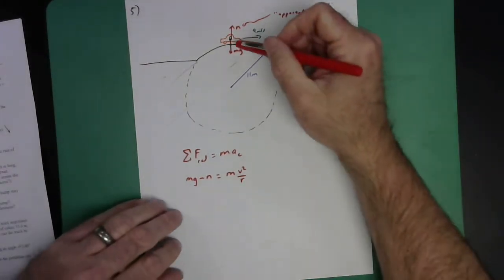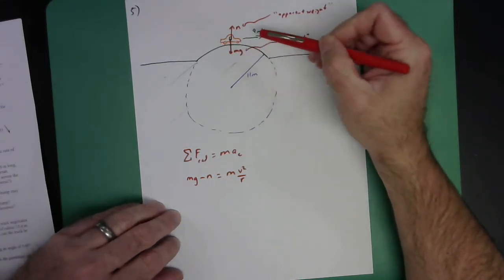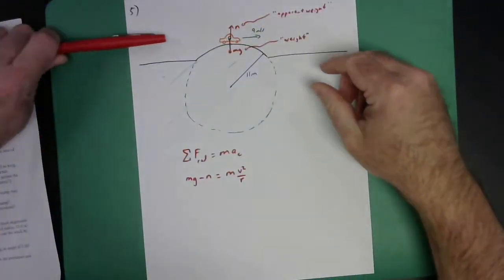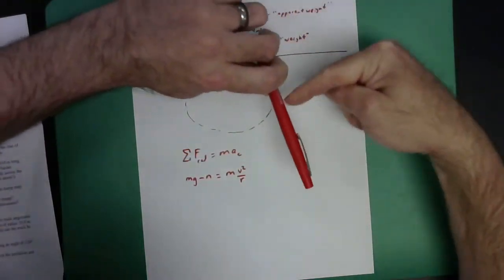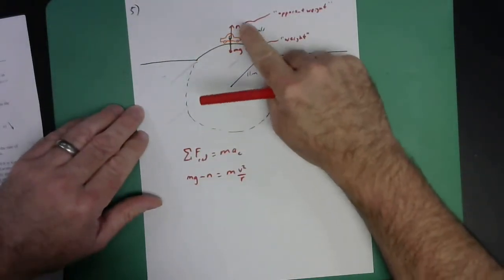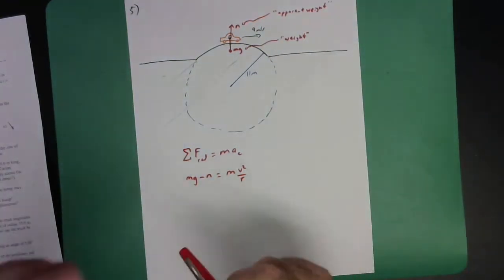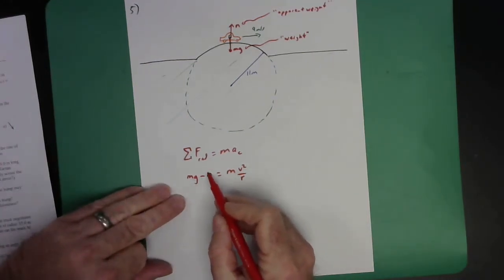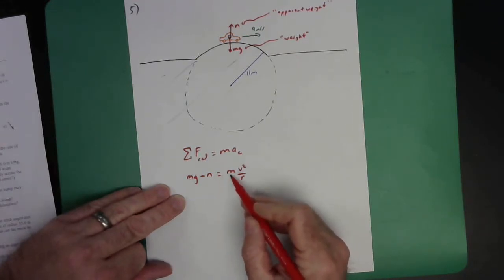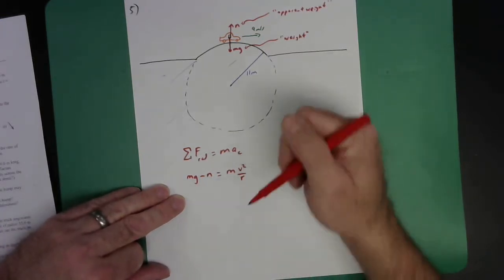In this case, just look at the picture. Is N going to be bigger or smaller than mg? Well, I know my total force has to go inward. I'm moving along this way, and I want to turn myself this way. As we go over the hill, I need a total force bumping me inward. So mg had better be bigger than N. Our apparent weight is going to be less than usual, less than mg. If this is less than mg, I'm going to get a positive value here. That's good, because this has to be positive. Mass is positive, radius of the circle is positive, speed squared is positive. So the total always has to be positive in the radial axis. That's why it has to be inward.